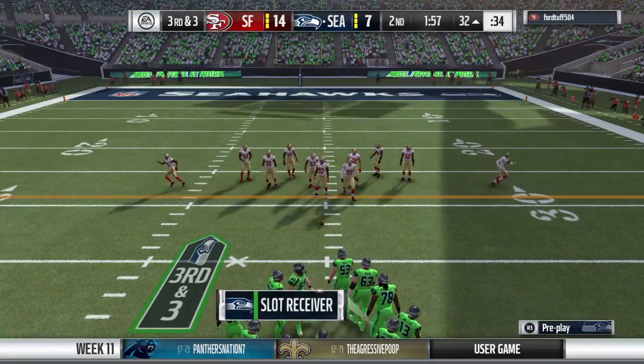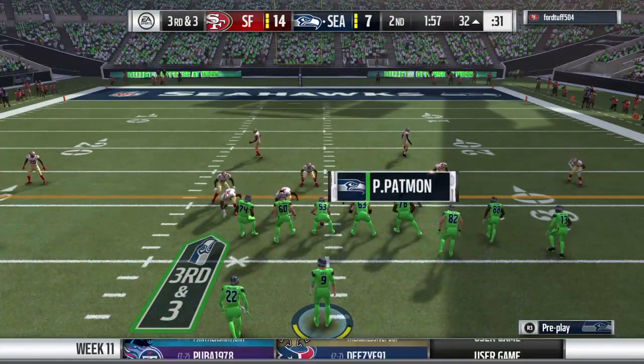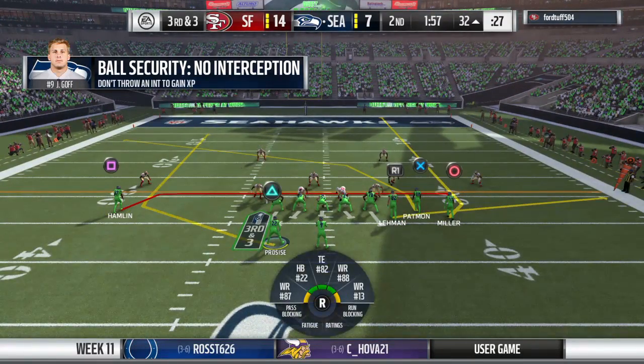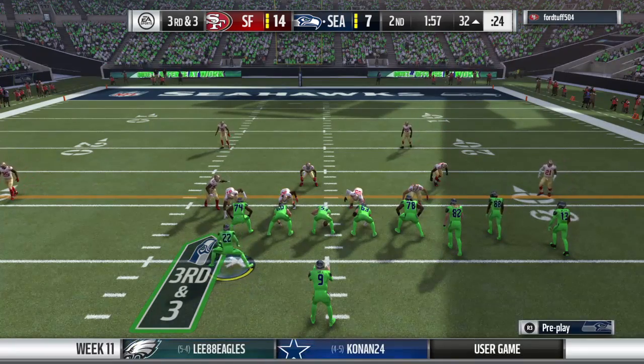He really wasn't. Maybe an example of having too much confidence in his receiver that no matter what, I'm going to throw it to him. And that was a play made by the defense, and it could have been a bigger one.